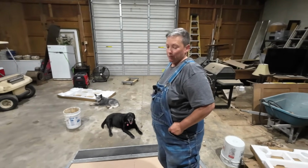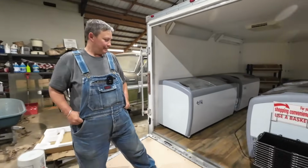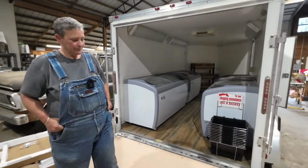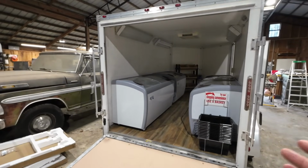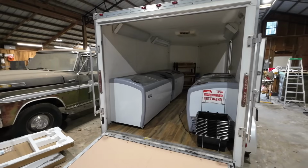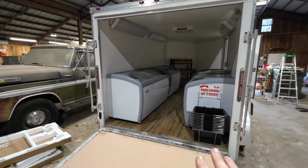I don't know yet. We'll figure it out. Tomorrow is the loading day. It's going to be the maiden voyage. We'll just try this thing out and see. Tomorrow, from when we're filming this today, we'll load the coolers, plug everything in, and get them all stocked up and that sort of thing.